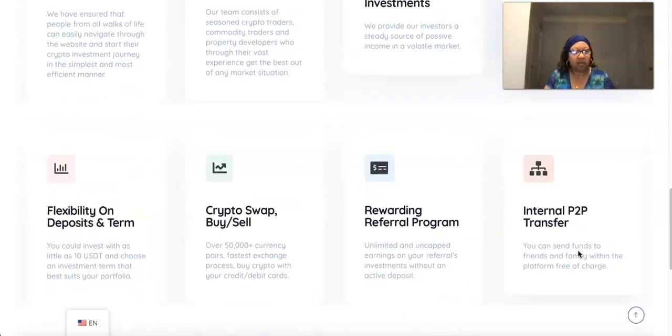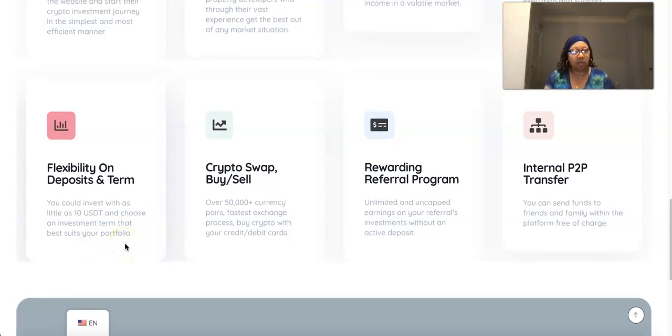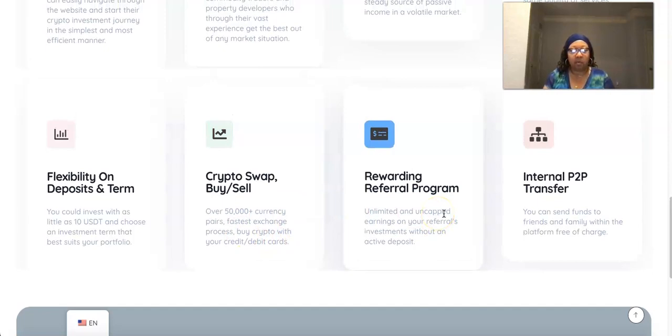It's great stuff, and it goes on. Number five, flexibility on deposits and term. You can invest with as little as 10 USDT and choose an investment term that best suits your portfolio. Wow. Number six, crypto swap, buy and sell. Over 50,000 currency pairs. Fastest exchange process. Buy crypto with your credit or debit cards. Powerful.